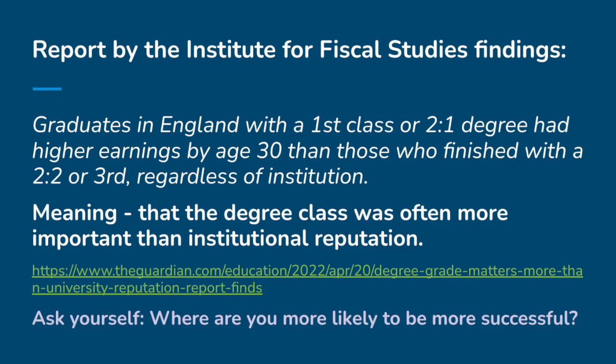This is from the Institute for Fiscal Studies. Graduates in England with a first class or a 2-1 degree had higher earnings by age 30 than those who finished with a 2-2 or a third, regardless of institution, meaning that the degree class was often more important than the institutional reputation of the place.